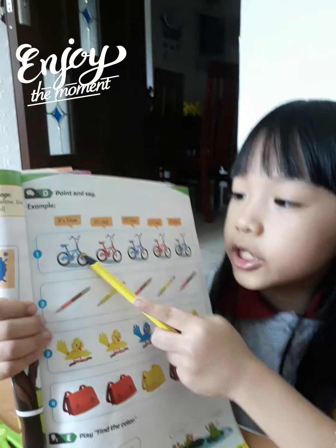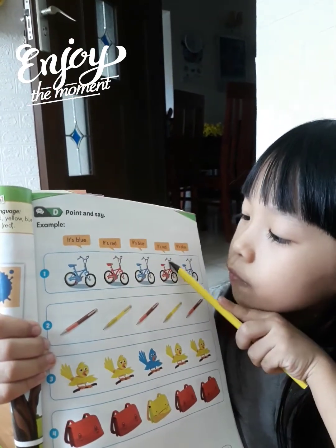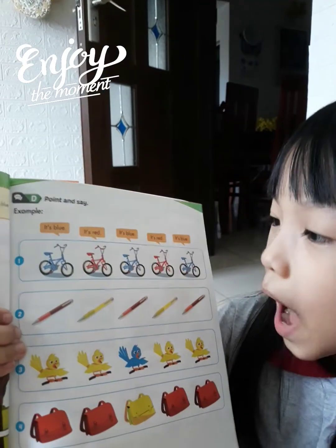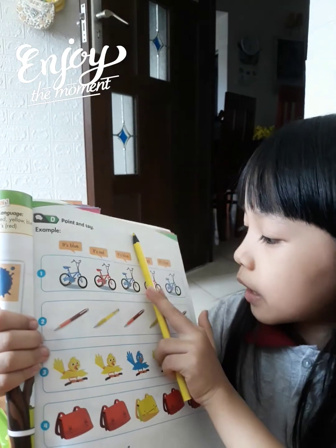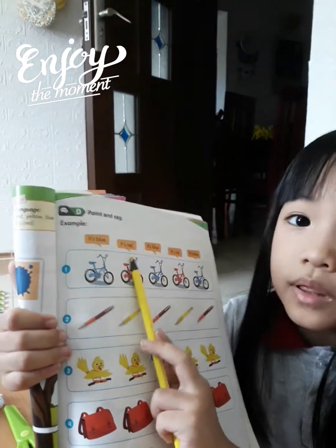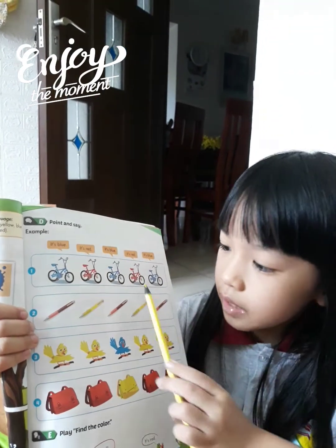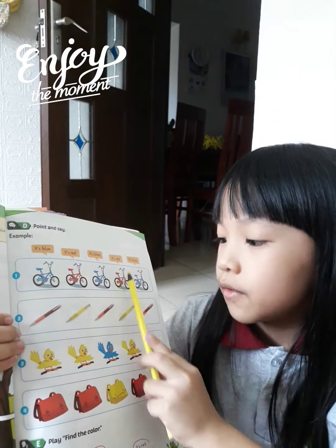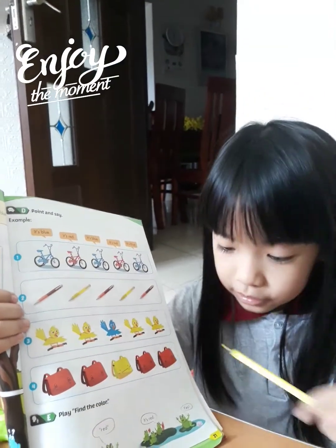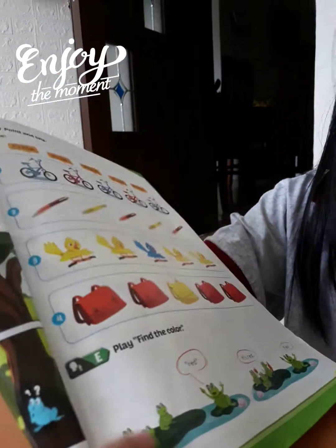This one is a bicycle. Let's count. One, two, three, four, five. Five bicycles. 3 + 2 = 5. Okay, how many pins? 5. You just made 5 birds and 5 bats. Yes. Good.